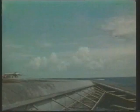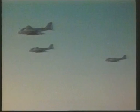A-6s have been flying 30 years, but have been kept in the front line by continual improvements, especially to the radar and avionics. Some have a target recognition attack multi-sensor, or TRAM turret, under the nose, containing an interlinked laser and infrared sensor to assist target recognition and attack in bad weather or at night. Practice attacks are often made with Snakeye bombs.